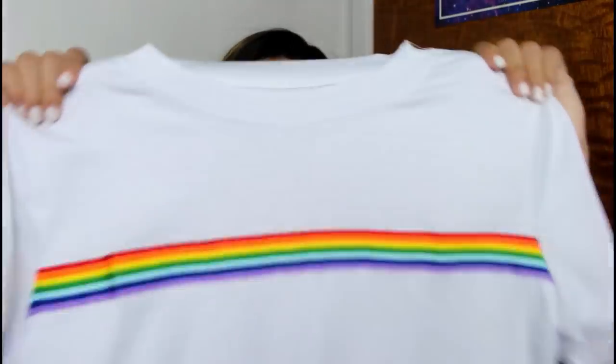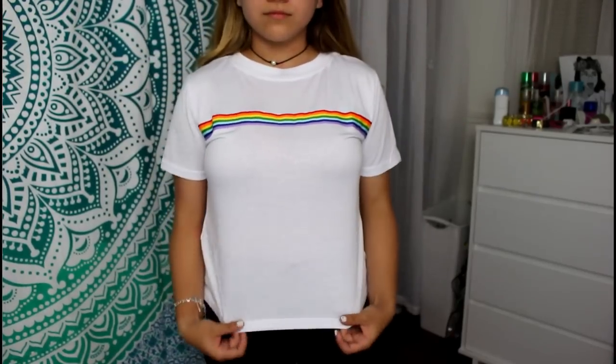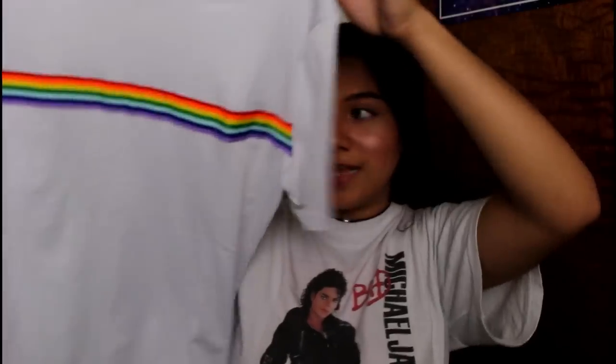So the next thing I got, this is one of my favorite things ever. It is a solid white shirt with a rainbow stripe across it. So this is in a medium. This is a super trendy shirt that literally everyone has, and I loved it so much. I just had to get it. This is like a ribbon across the top, so if it ever does start to fall off, you can just sew it right back on, which I thought was pretty convenient. But yeah, it's super, super soft. It's not that see-through, believe it or not, which is amazing once again.